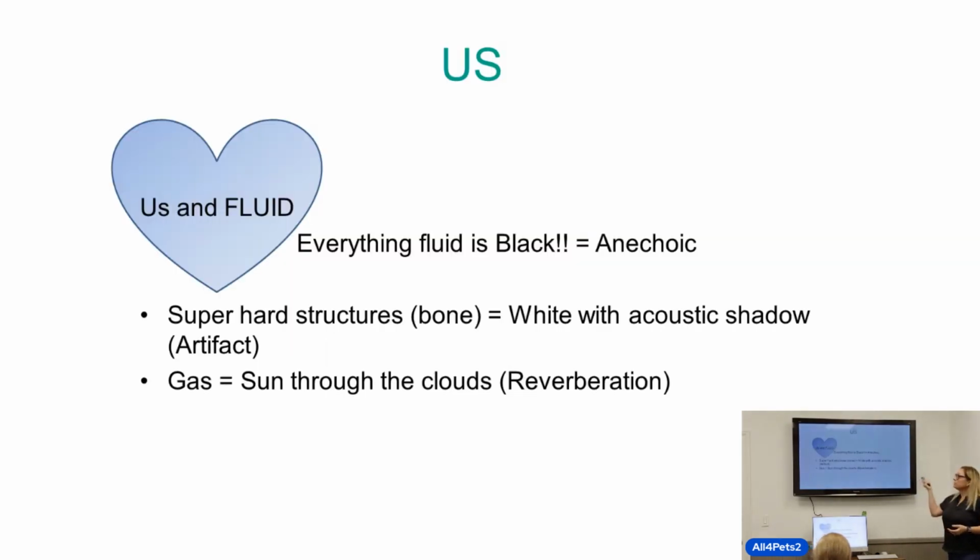Okay, so the best friend in the ultrasound, remember guys, is the fluid. Everything with fluid is ultrasound. Everything with gas is radiographs. So remember, the best friend is the fluid. Everything that is fluid in the ultrasound is black.